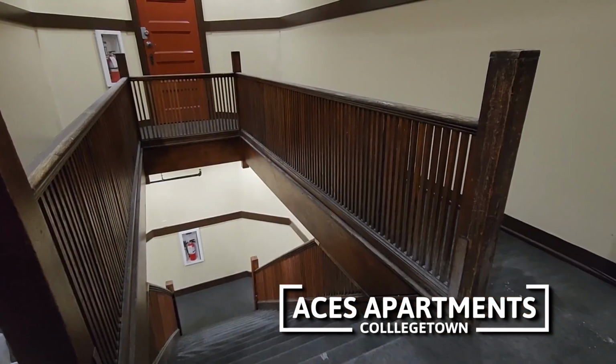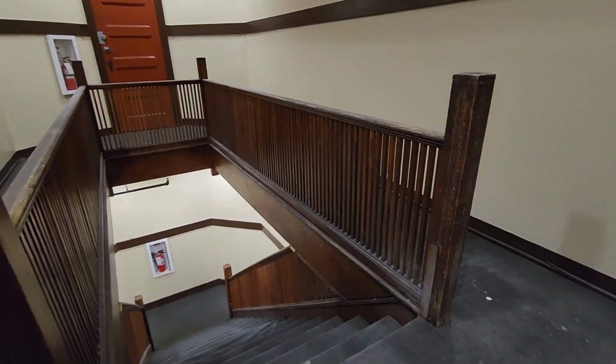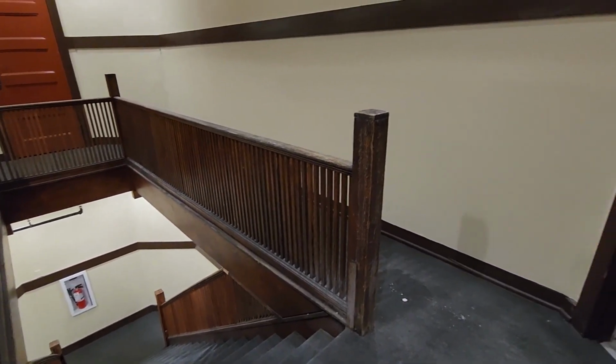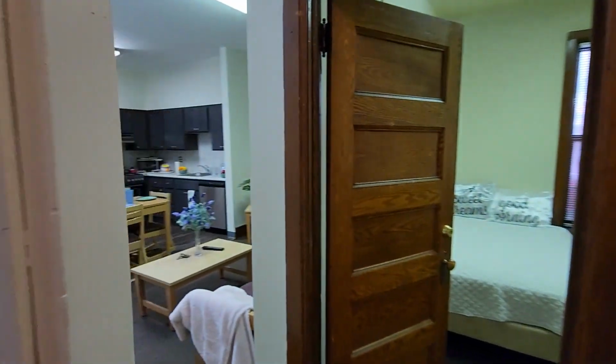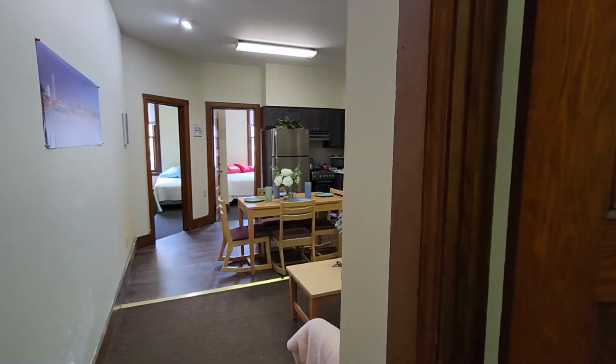We're here in Central Collegetown at Ace's Apartments. We've come up 2 flights of interior stairs to get to the 3rd floor of this building, and we're going to go on in and take a look at apartment number 3. So this is a 6-bedroom, 2-bathroom apartment. Let's go on in. We'll start with the living spaces first, and then we'll take a look at the bedrooms.